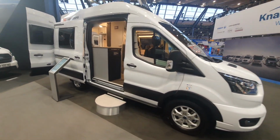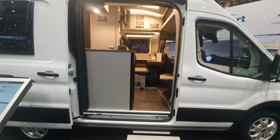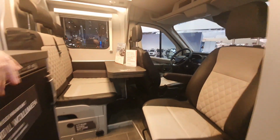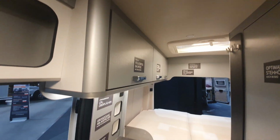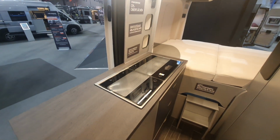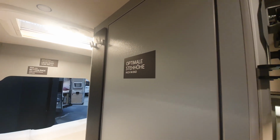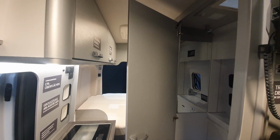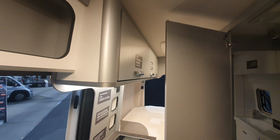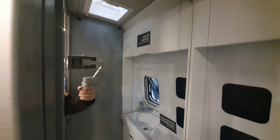Now the advantage of a small footprint, I think, is obvious. You can park the thing relatively easily, and it's also the advantage of the Ford that it goes up a lot of standing height. Here it says that there's optimal standing height. I don't know if that's optimal or not, but it's better than what you get in the Fiat Ducato. And I'll turn the lights on in there if I can. I'm not suggesting I can, but anyway, does that turn the lights on? It hasn't. Anyway, never mind.